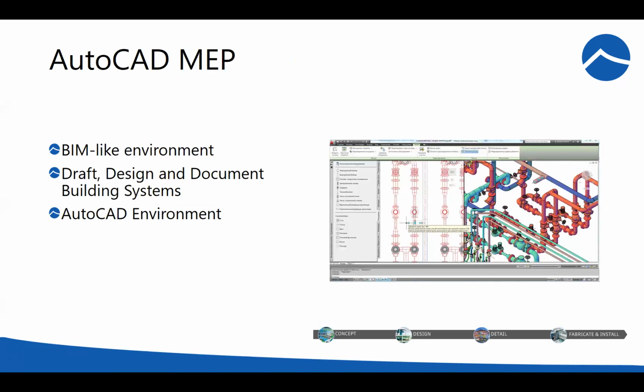Then we got AutoCAD MEP. Again, it's a BIM-like environment. You can do 3D modeling of your components and your ductwork and your piping. You could do design through all your construction documents and your analysis, but it's just not... I don't know. Are there any MEP engineers in here that actually still use it?